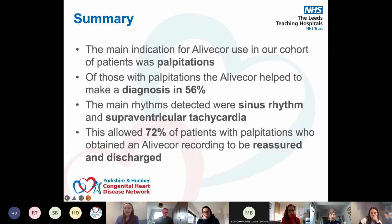So in summary, the main indication that we gave out the AliveCor devices was palpitations with or without chest pain. Of those patients who presented with palpitations, it helped to make a diagnosis in 56% of them, so over one in two patients. The main rhythms we detected were sinus rhythm or supraventricular tachycardia. Of our patients with palpitations, 72% of them were able to be reassured and discharged, reassuring the patients and families, and meaning they don't have to have further unnecessary investigations and appointments.